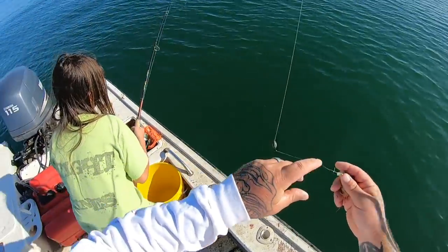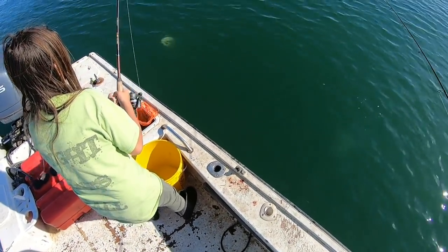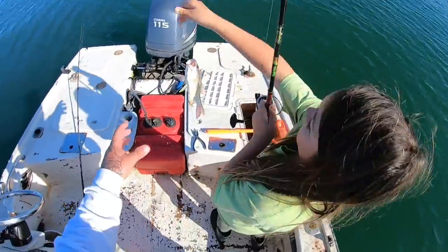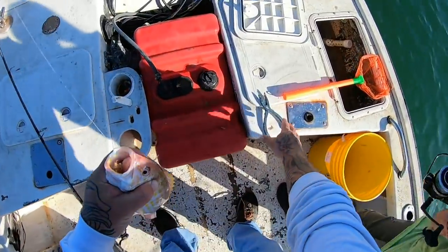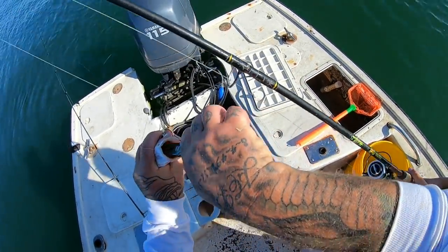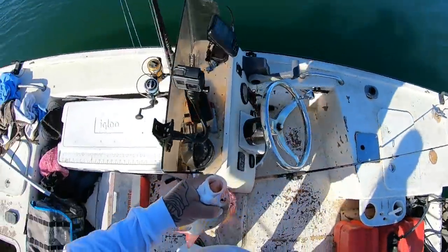Baiting up Amber. Summer's got a fish. Another lane. Another lane. We'll have ceviche for days. Awesome. Man, this just turned out to be awesome. Put it back down. Same shrimp. Okay. Awesome.